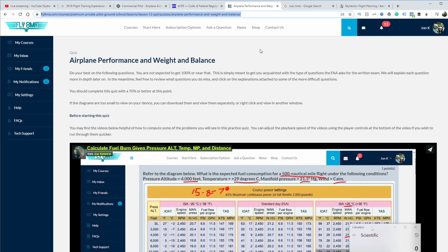Jason asks, for 180s, how do you feel about adding extra flaps, and ground effect to extend the glide? 180s what? Cherokee 180s, Cessna 180s, 180 horsepower 172s. Jason, if you could clarify that for me.